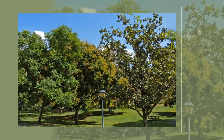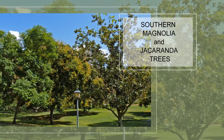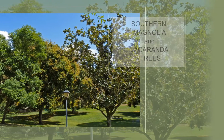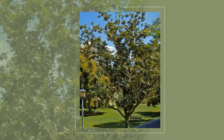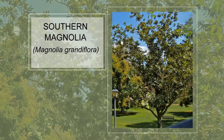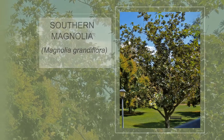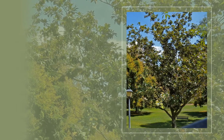As you walk along, you will continue to enjoy views of the beautiful Peace Grove. Next on your right is the group of trees including a southern magnolia and a jacaranda. The southern magnolia is native to the United States. It grows up to 80 feet and its spread can be as wide as 50. It has no serious insect or disease problems, and squirrels, opossums, quail, and turkeys are known to eat the seeds of this beautiful tree.